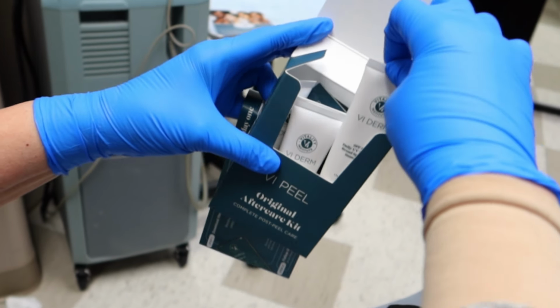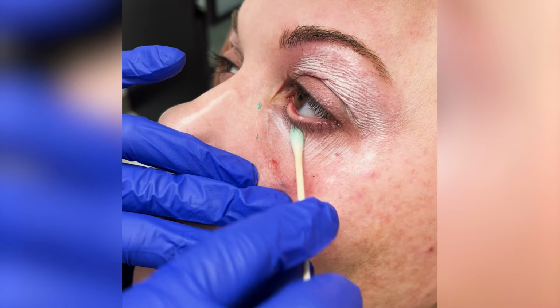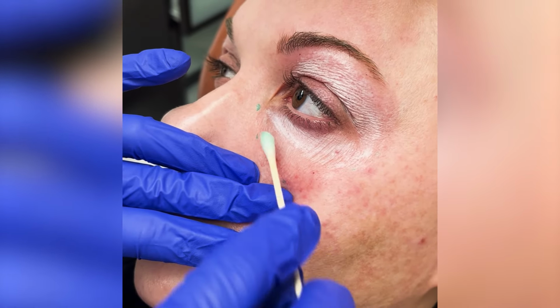I know there's a lot of interest on the internet about chemical peels at home. And I think that actually can be very helpful. I am not opposed to doing it yourself. The thing is, though, you do have to be careful. Different peels can provide different depths of injury. And if you have a very superficial injury, you can heal at home with no problem.